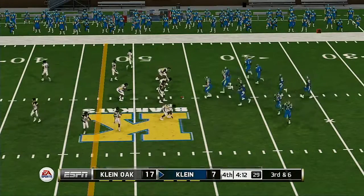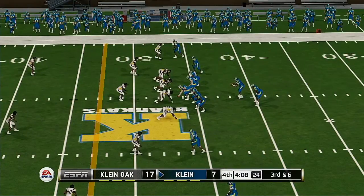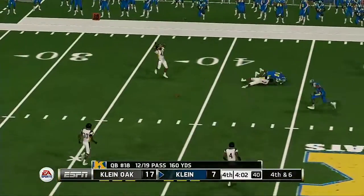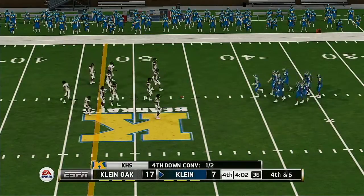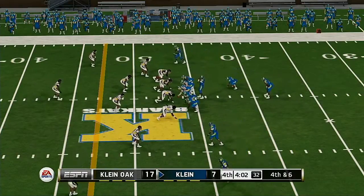Inside the 48. Quick throw, incomplete, one of his receivers. Number 86 was the intended receiver on the play. That'll make it 4th and 6. Mike Ford, you ain't going nowhere.